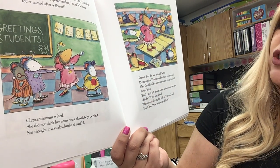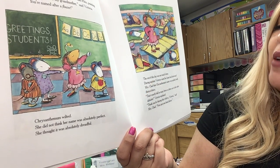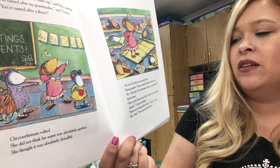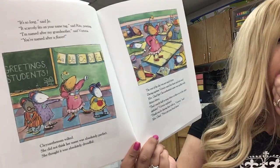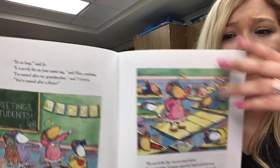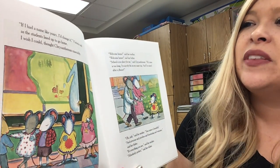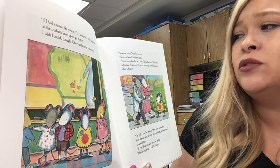The rest of the day was not much better. During nap time, Victoria raised her hand and informed Mrs. Chud that Chrysanthemum's name was spelled with 13 letters. That's exactly half as many letters as there are in the entire alphabet, Victoria explained. "Thank you for sharing that with us, Victoria," said Mrs. Chud. "Now put your head down." Victoria is not being very nice at all. She's not a kind friend. "If I had a name like yours, I'd change it," Victoria said. As the students lined up to go home, "I wish I could," thought Chrysanthemum miserably.